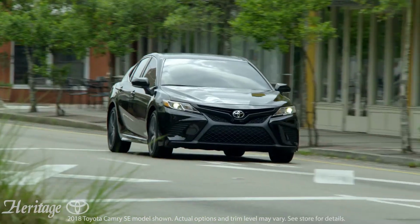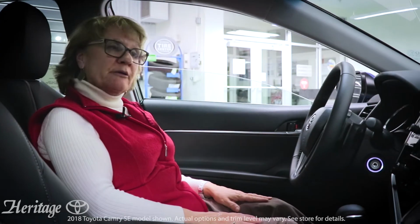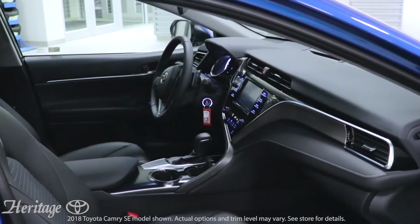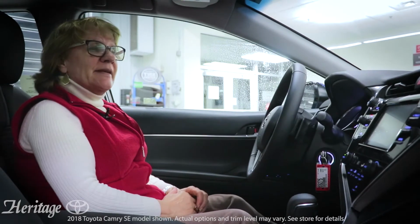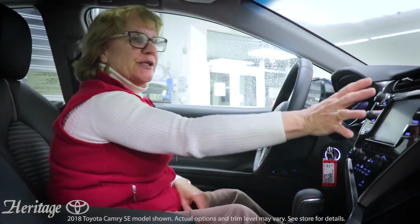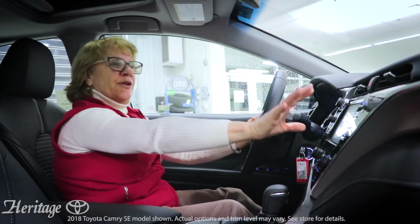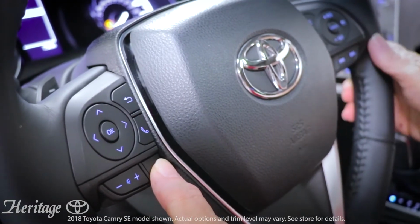The 2019 Camry comes with a technology overhaul to make your life much, much easier. This particular vehicle comes with a 7-inch display, with the Entune 3.0 connected navigation system. The 7-inch display also makes life easier because that's where you see your backup camera. Everything is over here, it's also over here. So you don't have to take your hands away from the steering wheel to call someone.